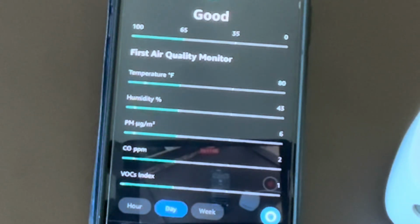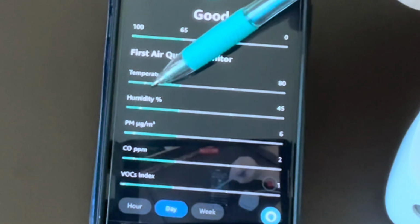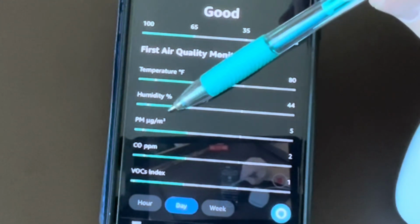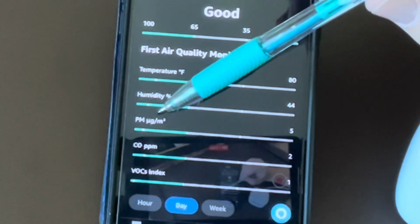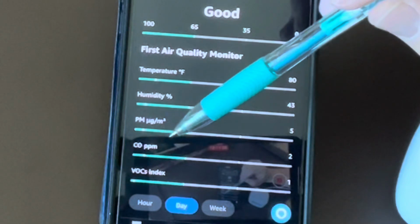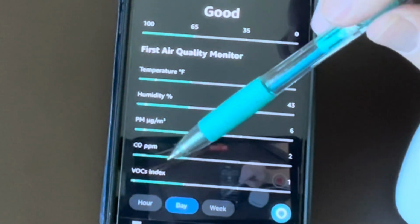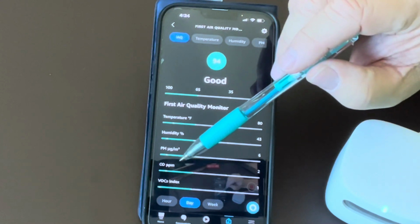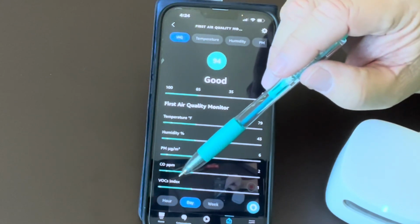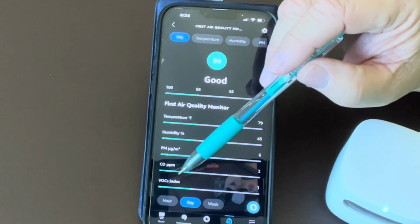Okay, if we look at each of those 5 factors that impact the overall indoor air quality score, we have temperature measured in Fahrenheit. We have indoor air humidity measured in percent. PM stands for particulate matter. That's measured in micrograms per cubic meter, and that could be pollen, dust, pet dander, and so forth. CO stands for carbon monoxide. That's measured by parts per million, and that's not to be confused with carbon dioxide. It does not measure that. So this is carbon monoxide. And that's very important if you have burning wood stoves, gas appliances, and so forth. Then you have VOCs, that stands for volatile organic compounds. That could be from petroleum products, citrus sprays, burning candles, makeup, and so forth that's in the air.